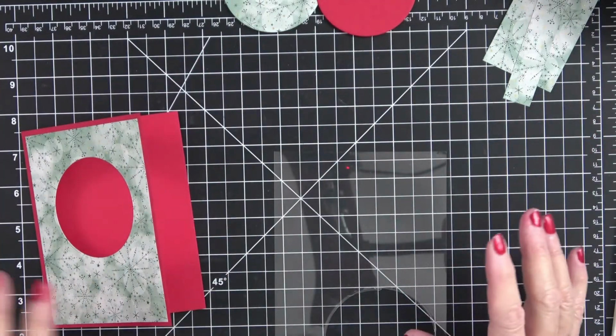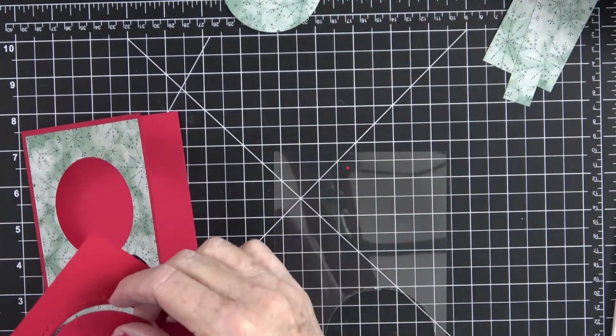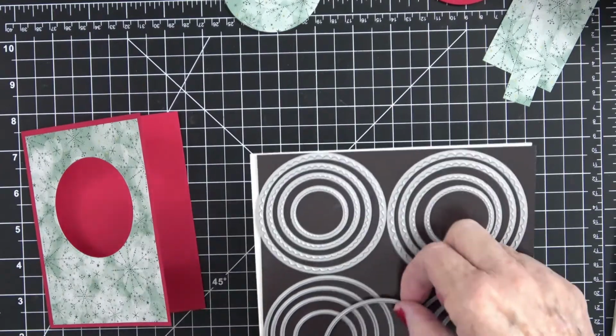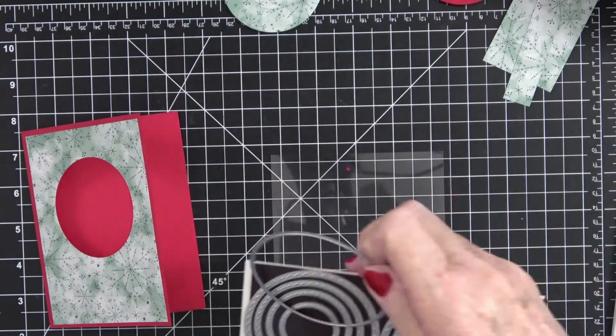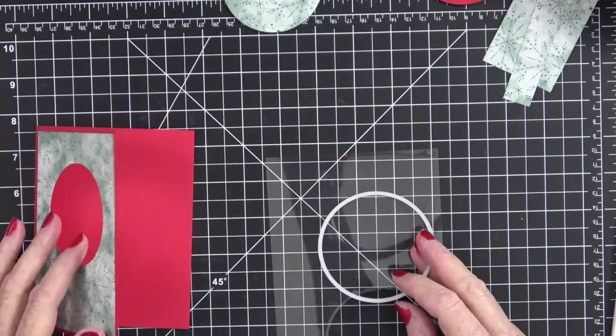Now let me show you what we're going to do with the acetate. I want to make sure I'm doing the right size. Yep, we need one size bigger for the window, for the acetate. So not this one. We need one size bigger, so we're going to grab this one because that would be one size bigger. And I hope that's correct.